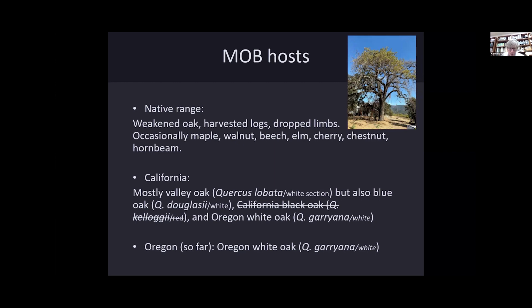There was early on a California black oak that was infested, but Curtis has encouraged us that that's probably not important. It's a red oak, and there was just one tree and it was already very weak. So not to focus on the red oaks. In Oregon so far, we've only observed it on Oregon white oak, Quercus garryana.